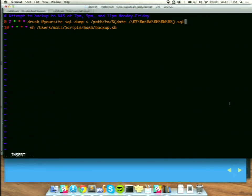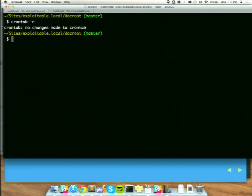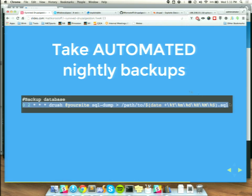a non-web root directory. My backup scheme is that I make a backup every night at 2 a.m. I keep that for 30 days. I make a backup every week, which I keep for 6 months. And I make a backup every month that I keep forever. Really easy to do. It's a thing a lot of people delay on just because it seems like it would be hard, but it's really not.